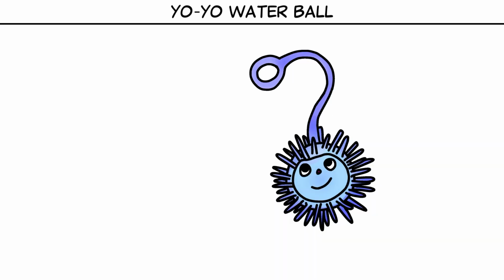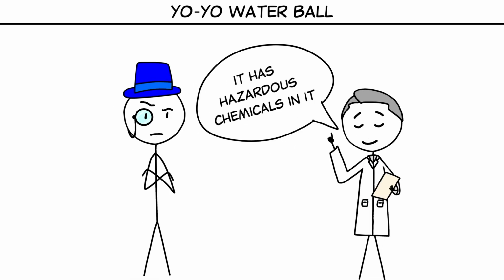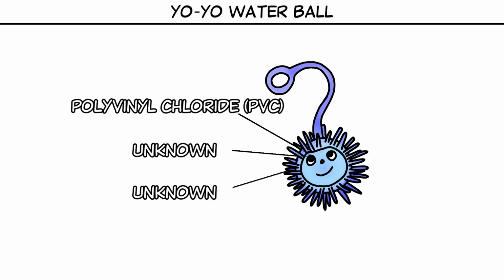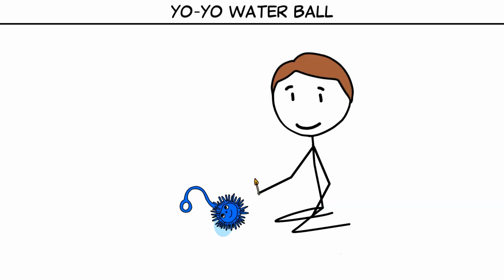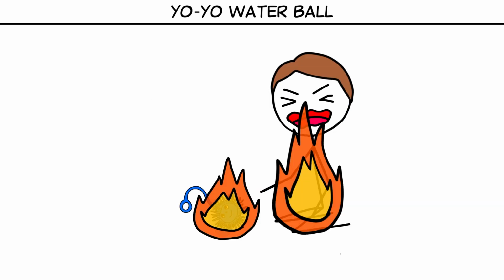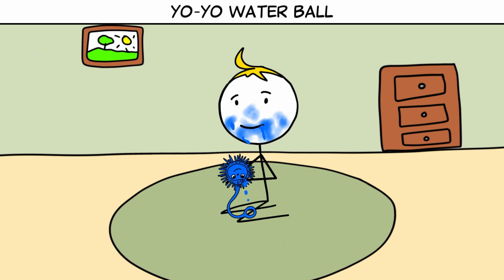Another major issue was the liquid inside the ball. While manufacturers claimed it was non-toxic, some reports suggested that it contained a potentially hazardous chemical known as polyvinyl chloride, PVC, along with unknown additives to maintain the toy's squishy, gel-like consistency. In some cases, the liquid was found to be flammable, raising additional safety concerns. If the ball ruptured, either from excessive stretching or biting, children could be exposed to these unknown chemicals.